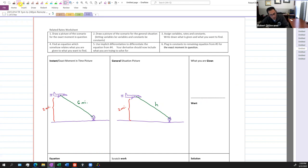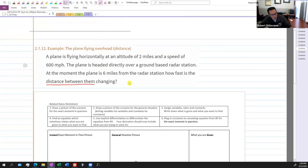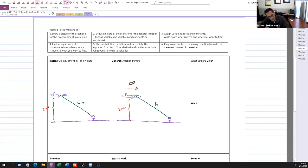Let me add one more thing. I do know that this plane is flying this direction horizontally, and they gave me the speed of that plane as 600 miles per hour. Let's see if I can get what I'm given and what I want here. d something, d something, d something, d something, at some specific point. So who wants to help me on this?